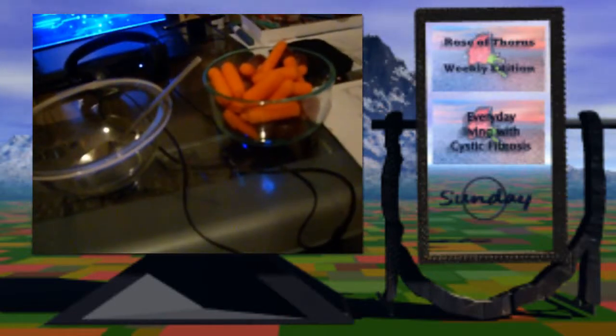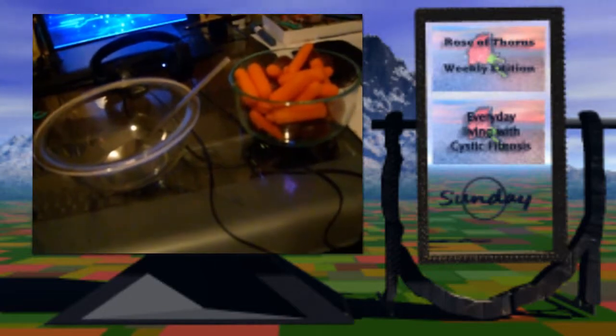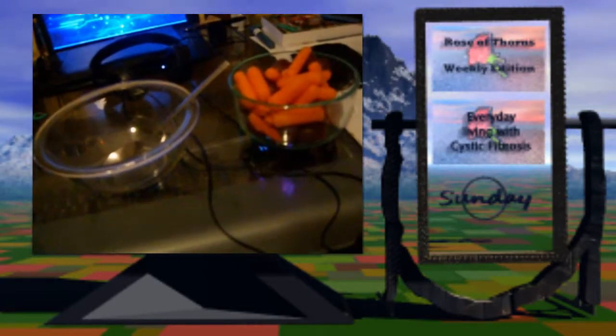I think I'll just have 4 units of insulin, as well as 8 units of long-acting insulin, 2 Orkambi, a multivitamin, and 5 enzymes. Then I'll go on to do my pulmazine.